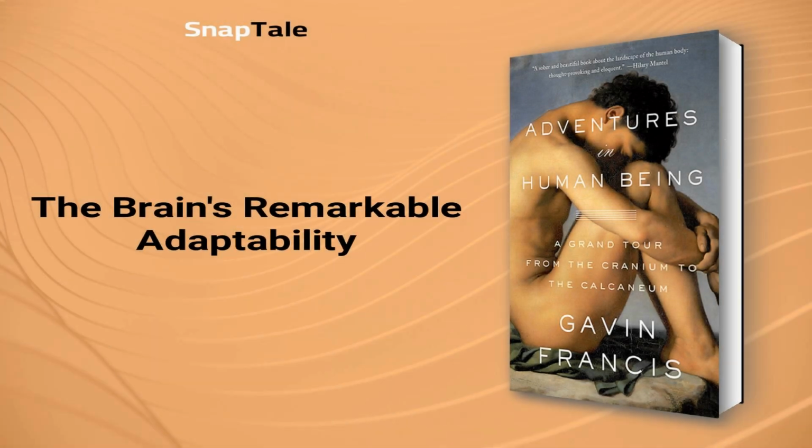The brain's remarkable adaptability. At the age of 19, the author held a human brain for the first time, setting off a fascination that led him to become a neurosurgeon. He later witnessed brain surgery on an epilepsy patient in which a portion of her brain was removed. Despite this invasive procedure, the patient's brain displayed an incredible ability to adapt, displaying no observable negative side effects.